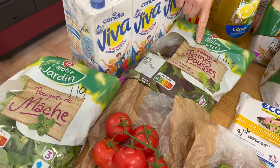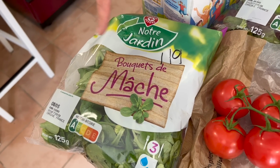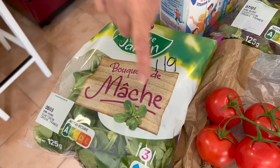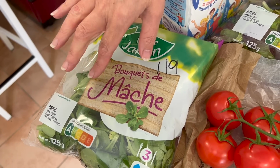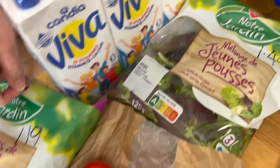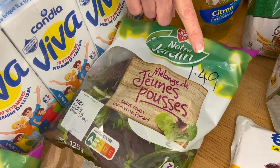So this is baby leaf salad. And this is a mâché. In the UK we call that lamb's lettuce. You can see it there, it's a really cute little one. And even when you open the bag, it'll last a couple of days. So I paid $1.19 for the lamb's lettuce, and for the baby leaves we paid $1.49.